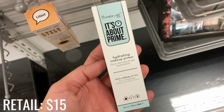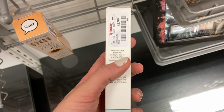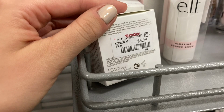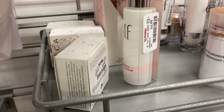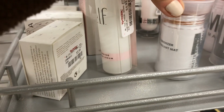Here is the Creme Shop It's About Time Hydrating Makeup Primer. I don't think we've seen this before, and this is here for $3.99. A bunch of restocks on the Becca Hydra Mist Setting Powder, but this is the mini size, and this is $5.99. Then I also found a bunch of new e.l.f. products this week. This first one is the priming serum for $4.99.